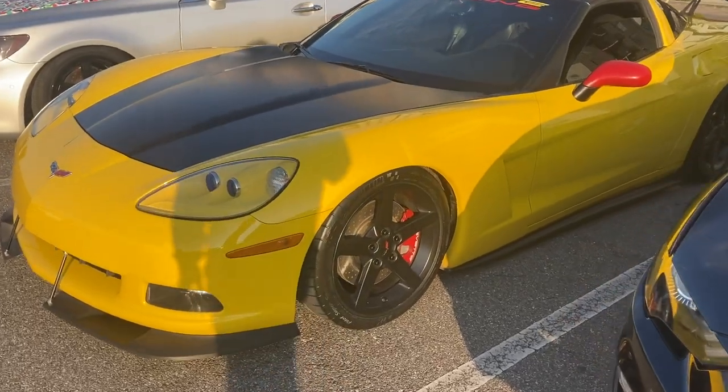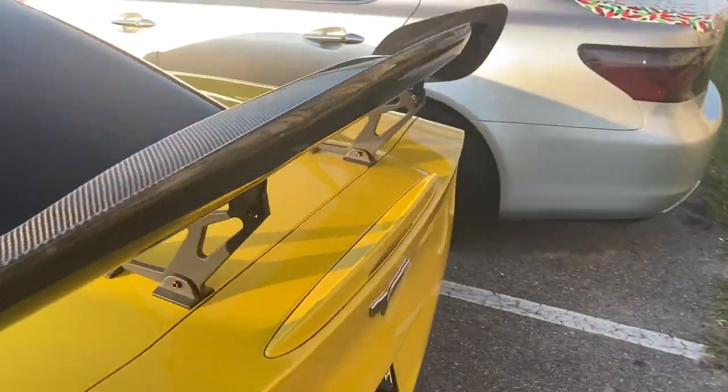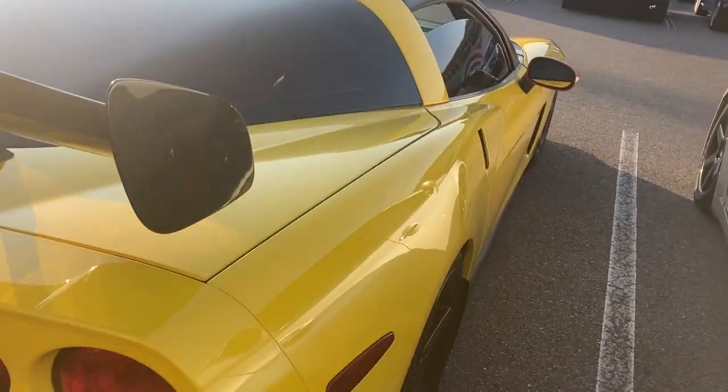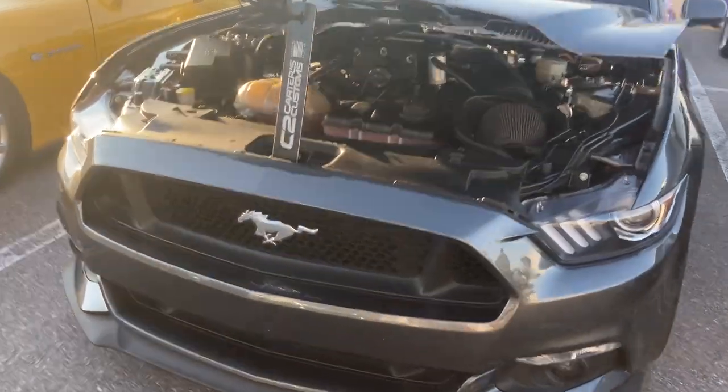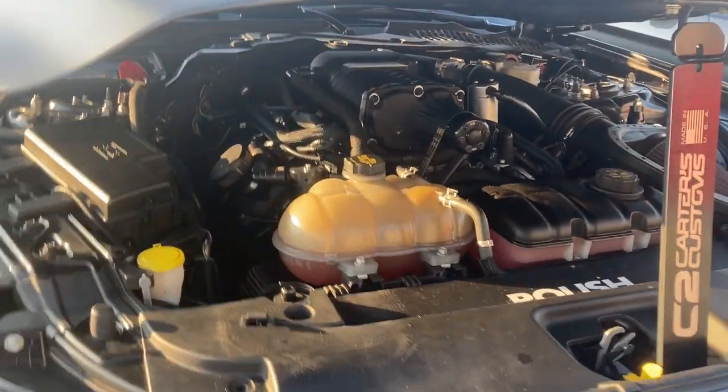We got the Vet out here. This thing is crazy. Black rims. Carbon fiber wing. Oh yeah. We got the Mustang out here. Ooh, I see that.